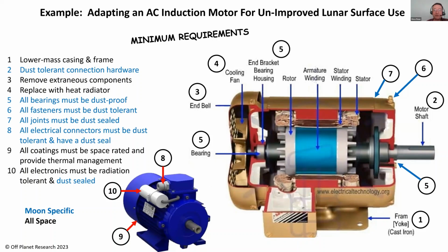And even if you're indoors, especially with equipment that could go outside, you're going to have to always design it for the most demanding environment. So heat radiation is going to be a real problem and a real concern. All of the bearings have to be dust proof, or at least the seals on the bearings have to be dust proof. It'd be best if the bearings are dust tolerant, as if they could continue to function even if there was lunar regolith in them.